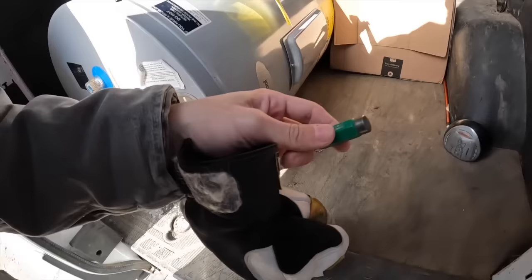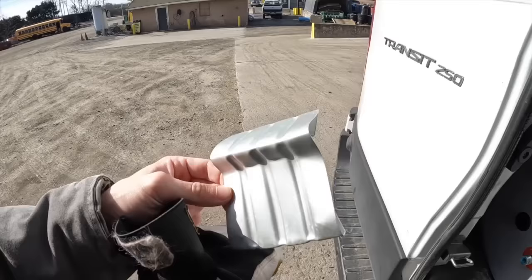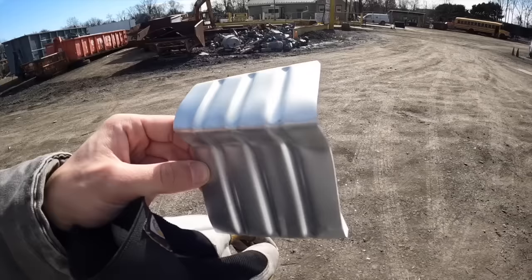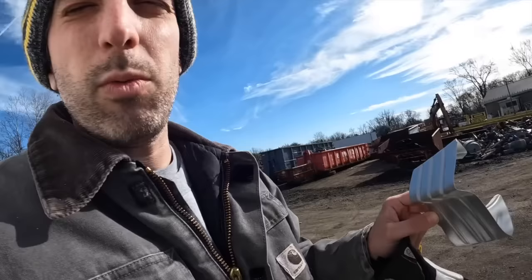The magnet trick is just determining if this is steel or a non-ferrous metal. If it's a non-ferrous metal, it will not stick. And then you just kind of have to know based off what it looks like and the color of it, and what the grade of it is, to know what kind of metal it is. I just know this is aluminum just because it's the color of aluminum. And the only other thing it would possibly be would be stainless, but it's not stainless because I know it's aluminum. So that's just a learning curve.